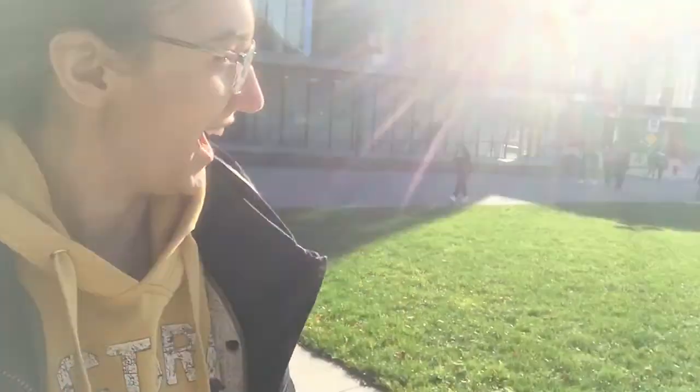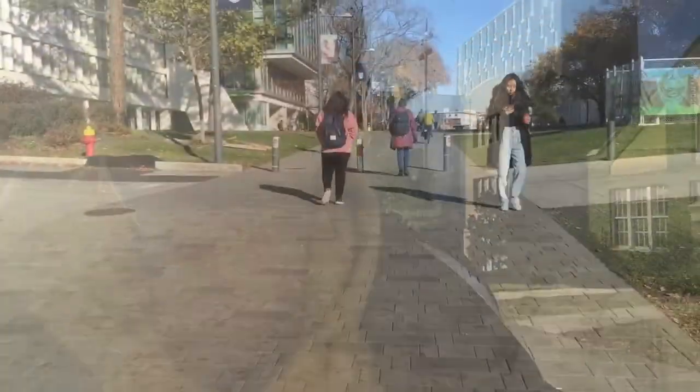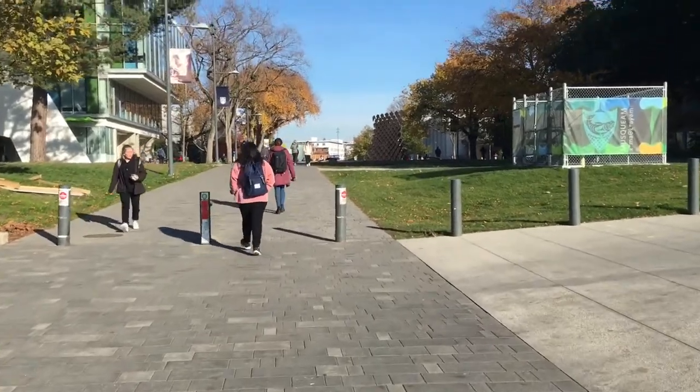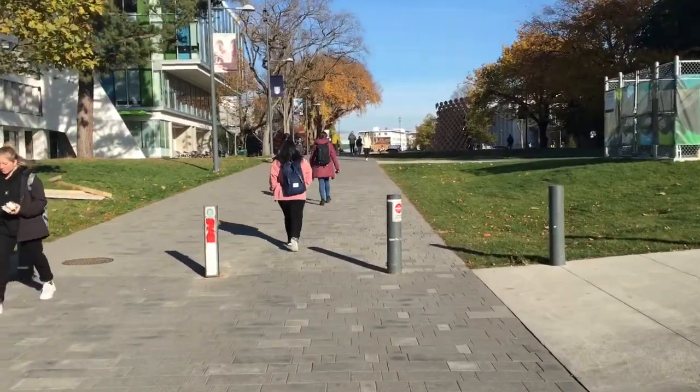I think I'm gonna move into the sun because it's a little bit warmer and hopefully it'll be a better picture. It's a really nice day today, so that's why I decided to film. I'm gonna turn the view front so that you can see what I see. Okay, so this is the way that I will walk to get to what we call main campus.